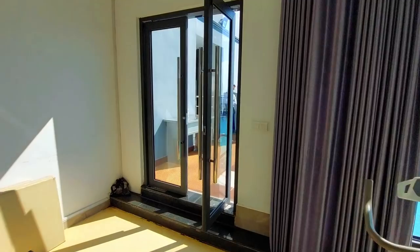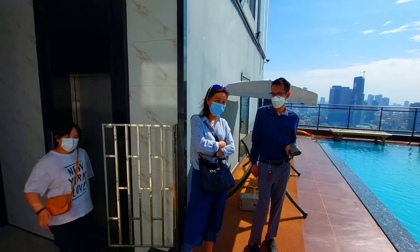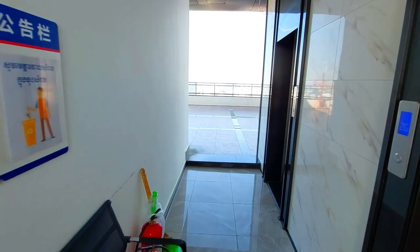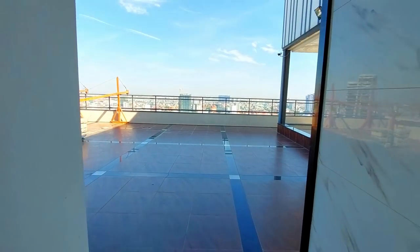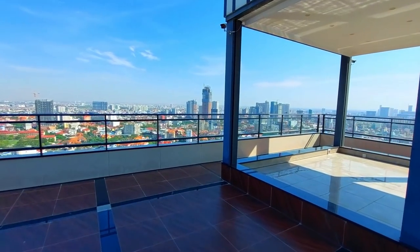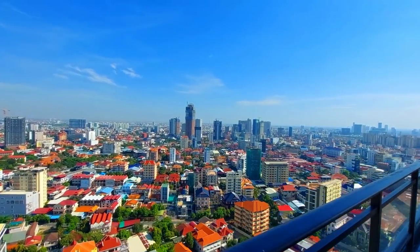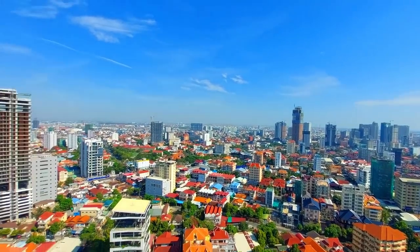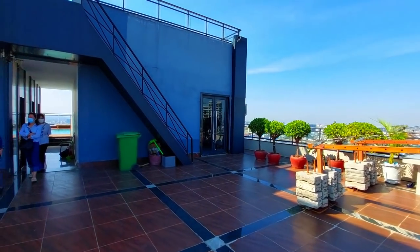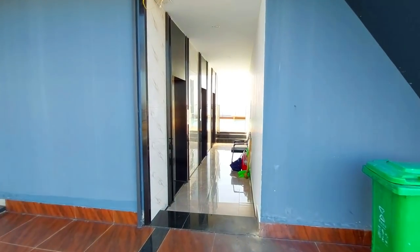And then there's another little area around the side that I can show you. Hello. There's another little area around the side here where I'll often do my resistance band on an evening. But as you can see, the views are absolutely great. You can see the whole city from here. So let's go have a look downstairs and I'll show you the actual condo unit that I'm staying in.